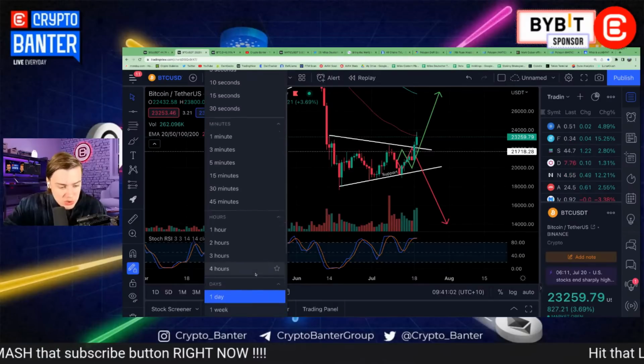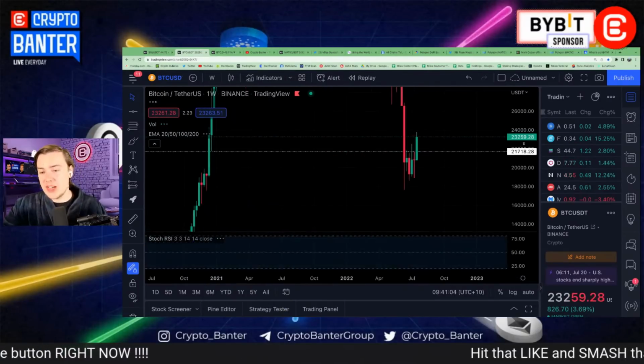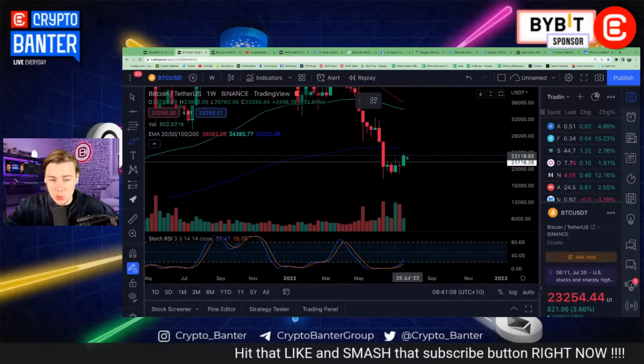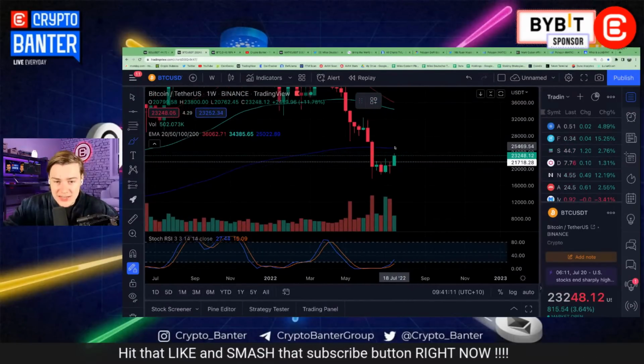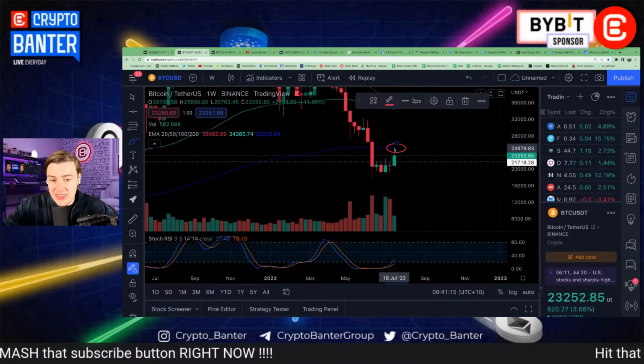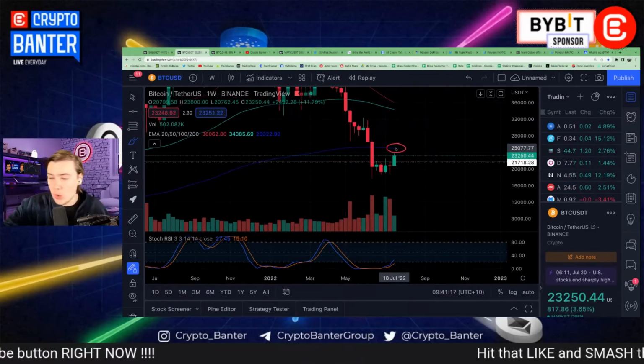Well, what I'm going to do is go into the weekly to give us a more macro perspective. And I think there's one key indicator right now we all should be looking at, and this is the 200-day moving average. We can see this blue line here, very, very strong resistance, and that is currently sitting around the 25.1K mark.